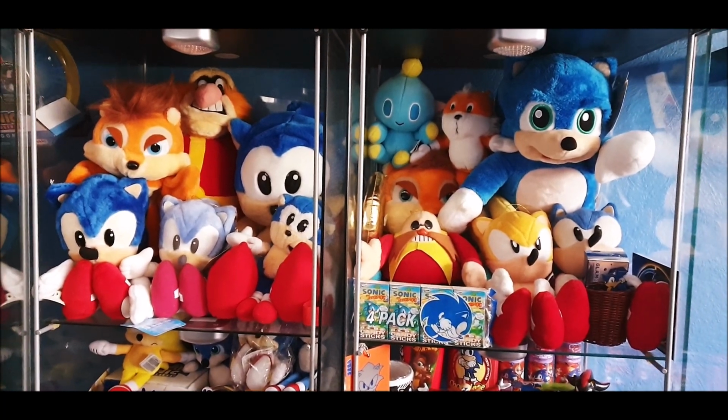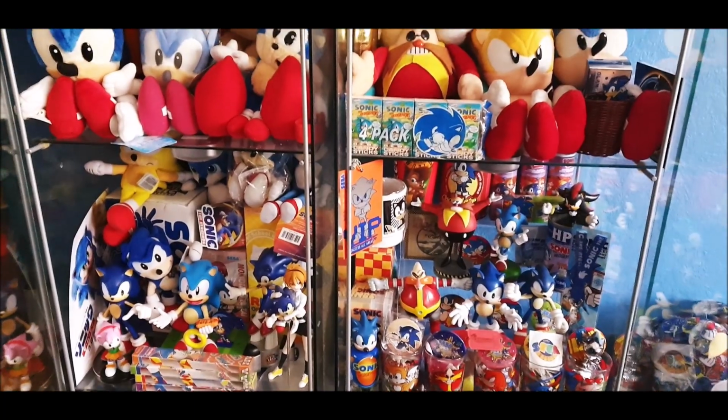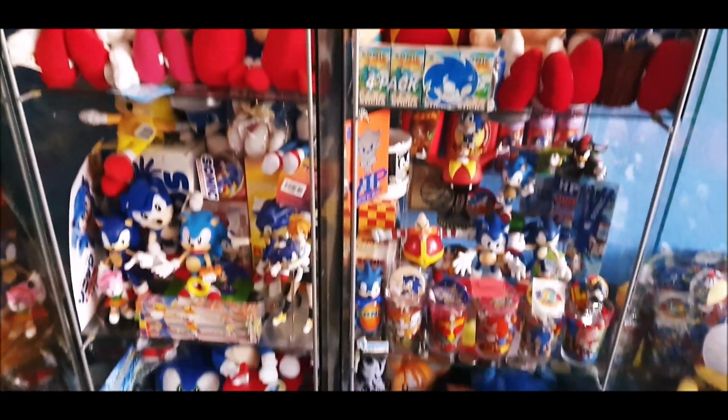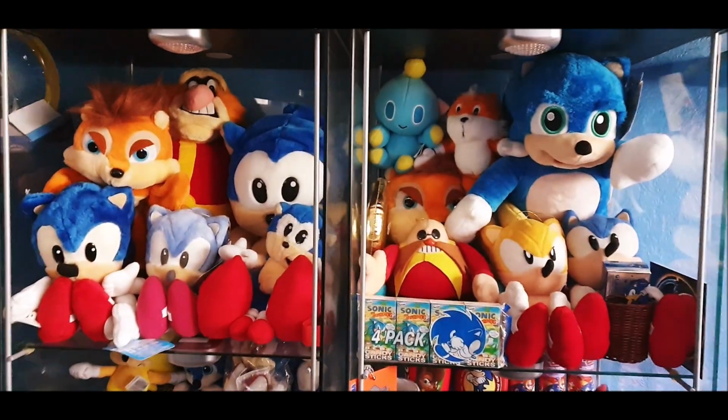Hedgehog collection, but in detail this time. I'm going to go over some bits, not everything in detail, but the majority of it that's quite interesting. So we'll start off with these cabinets here, and I've got some more on the bed as we go along.